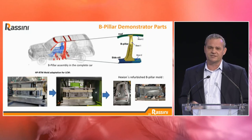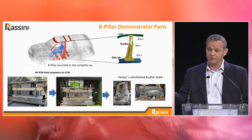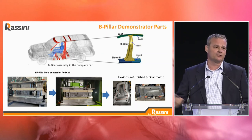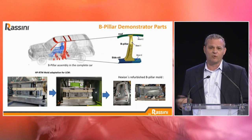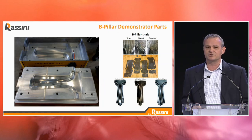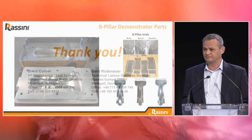We also looked at B-pillar reinforcement parts. That's another great opportunity, another structural member. Again, this was done in a liquid compression mold part. We can do it on the same presses that we use for HP-RTM. They're complementary for wet or liquid compression molding as well. And here are some of the parts that we made. Again, these are demonstrator parts that we take to our customers to sell the technologies and show them the value add.